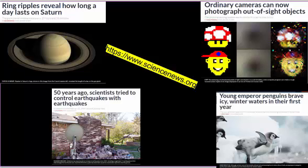Alright, so this one over here in the bottom left-hand corner, I read it and I'm like, oh, this is the most illogical thing I've ever heard of. But apparently it was very logical at the time. So 50 years ago, scientists tried to control earthquakes with earthquakes. It sounds like something right out of a comic book, right? Like Dr. Doom wants to control something and he wants to create these earthquakes, and Fantastic Four is coming to save the day. That's what I thought when I first read that headline.